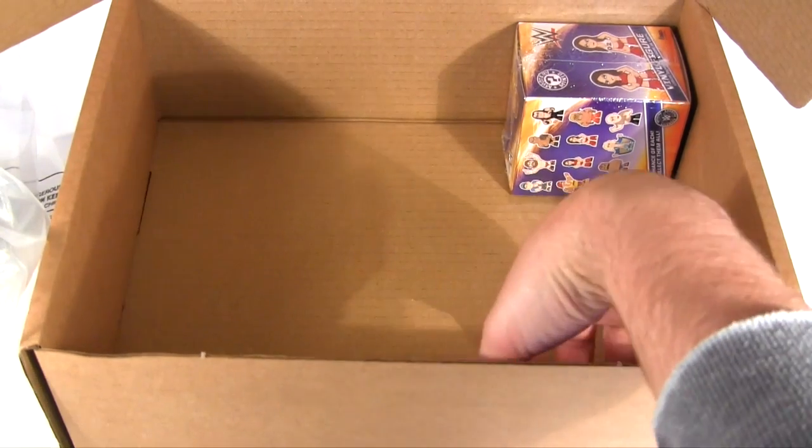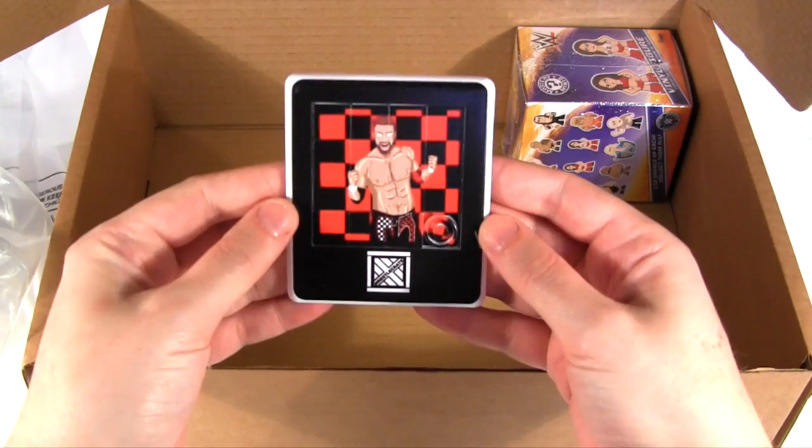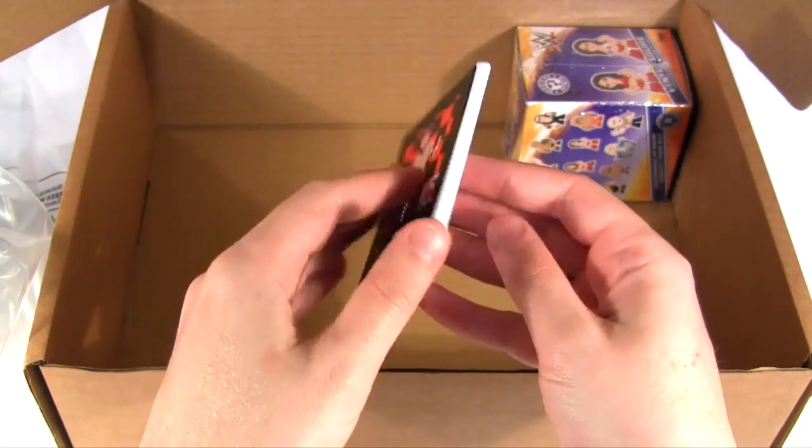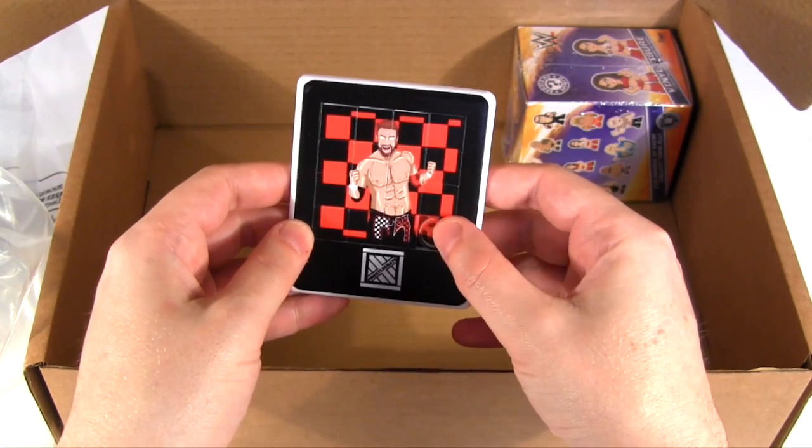Now we're getting down to it. Where is it? Down here somewhere. There it is. There's a puzzle with a Sami Zayn with his eyes whited out. I had a puzzle like this when I was a kid. It had Skeletor on it.